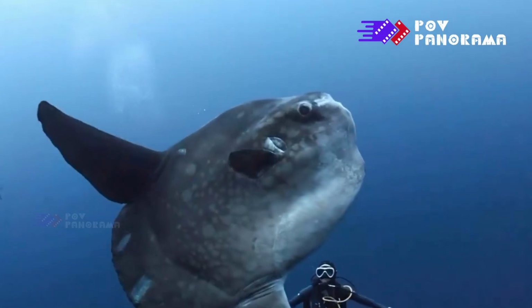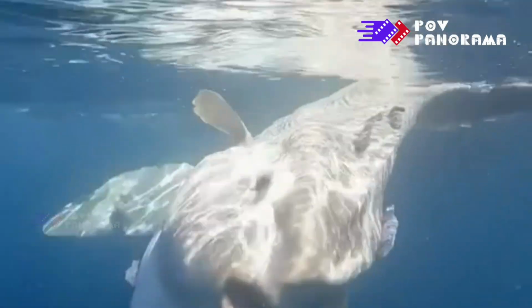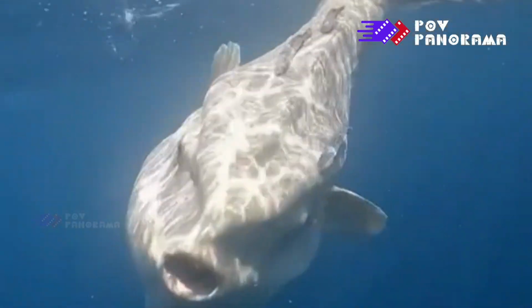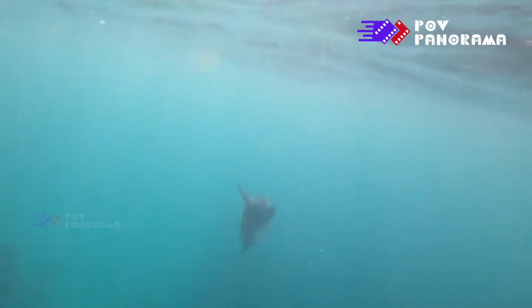1. Ocean sunfish hold the record as the heaviest bony fish in the world, with some individuals weighing over 5,000 pounds. 2. Despite their massive size, sunfish hatch from eggs that are only about 2.5 millimeters in diameter, growing rapidly as they mature. 3. Sunfish can dive to depths of over 2,000 feet, where water temperatures are much cooler.